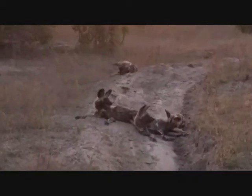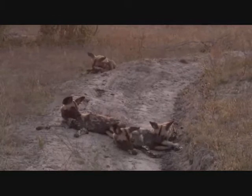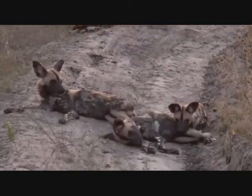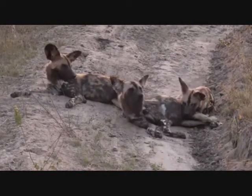In the past, it wasn't uncommon to get packs of dogs that went over 60 at times. It's just that their numbers have decreased, and unfortunately, in the areas that we're in, particularly in the Sabi Sand section, there's just too many predators for a pack of that size to actually do well. Hyenas, lion and leopard hammer the pups when they're younger, and so their numbers just can't grow to that size.